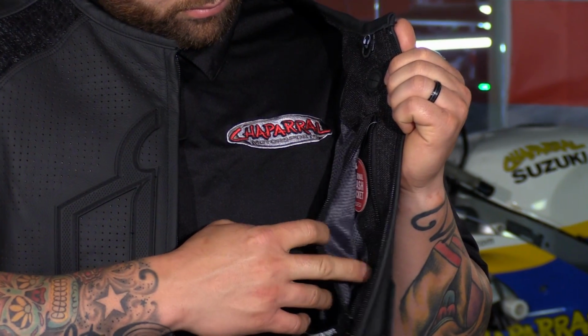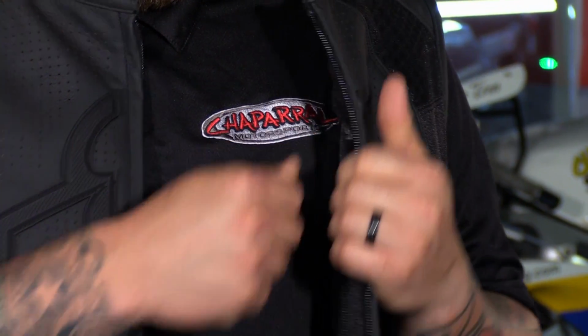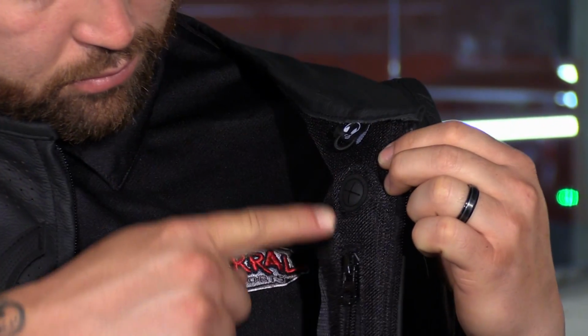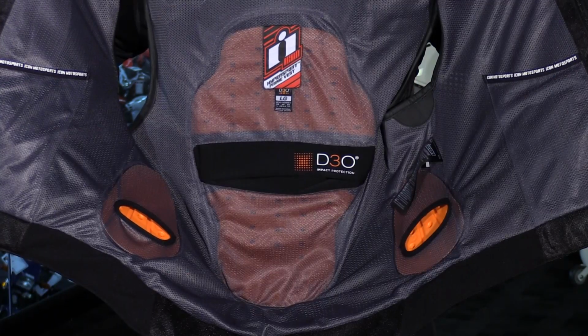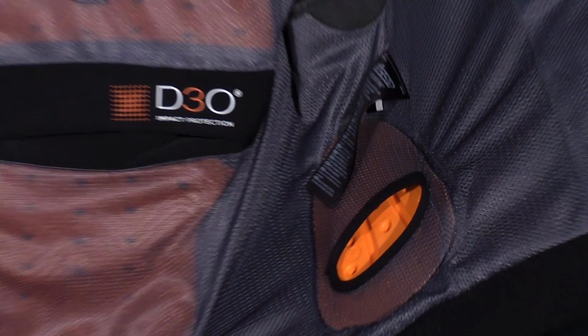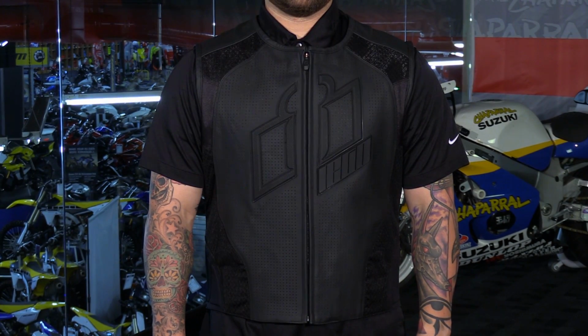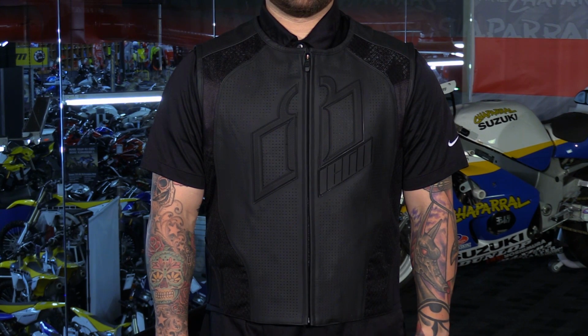Inside, you have a bit of storage. You have two Napoleon-style pockets on either side, one with audio routing. Just gives you a little bit more capabilities to carry your things with you. And then on the inside, you have a really nice, comfortable mesh liner. It's a bit stretchy, and of course, it's going to hold that armor in place. So this is the Icon HYPERSPORT Prime vest. It's very aggressive. It is very versatile.